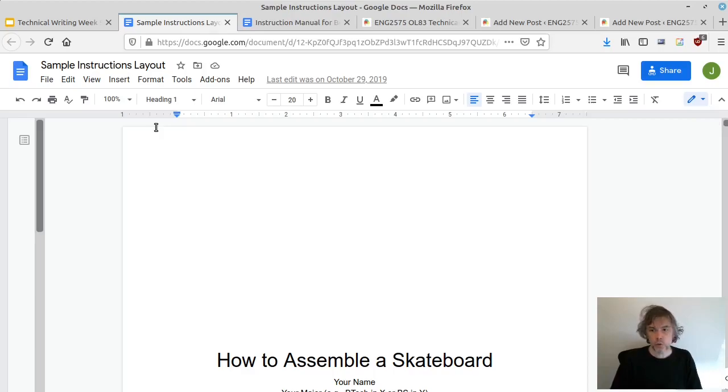Now, let me show you briefly, before I show you again how to add your own table of contents to this, how to share this for peer review, as well as for submitting it in 2 weeks. You want to publish this to the web. As I mentioned before, I wanted you to use Google Docs for this assignment because one of the great things about Google Docs, besides being able to work collaboratively on your projects with other people, is it has a built-in way of publishing your work to the World Wide Web.